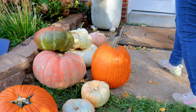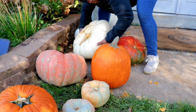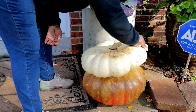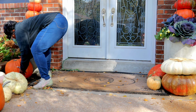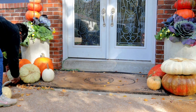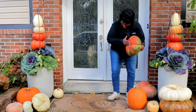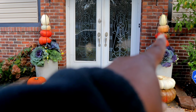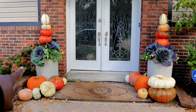Perfect. Next one, size wise, I think we're going to go with the white here for our next stacker because it's our next biggest one. We'll have this one come and lean into the side here. I'll pull this one out, put this one right here, and then tuck this one right here. Can you see the repeat of pumpkins here? You've got the orange, and the colors repeat just at a larger scale. Then we tuck the white one in here and the white one in there.